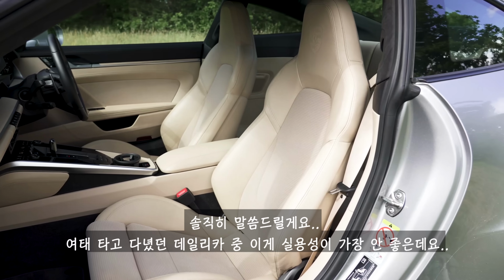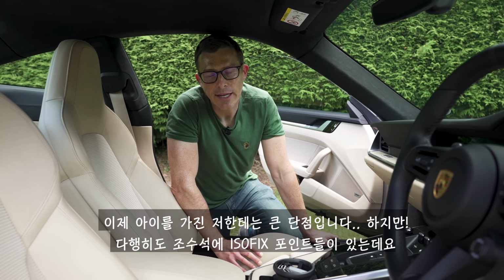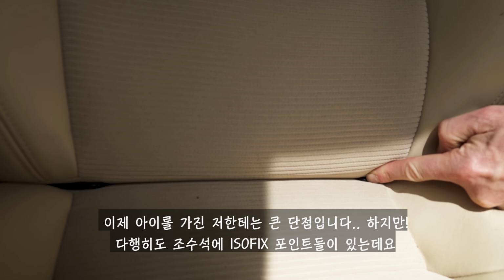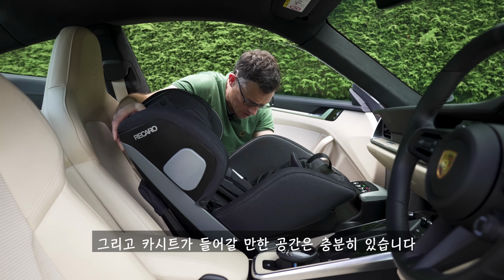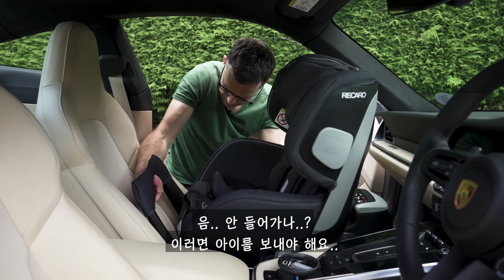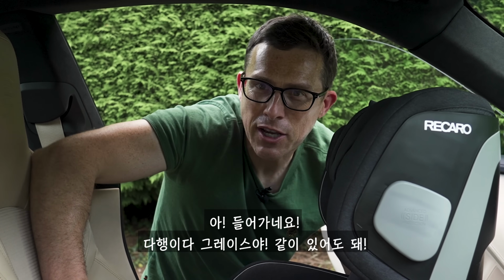Facts. Not gonna lie, this is the least practical daily driver I've ever had. And that's not ideal when you consider that I've got a baby. Still, at least you've got ISOFIX anchor points there, and there is enough room for a child seat. I hope it fits. Otherwise the baby's going back. Ah, yeah. Your luck is in, Grace.